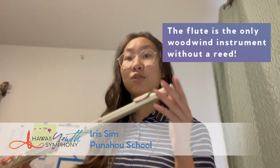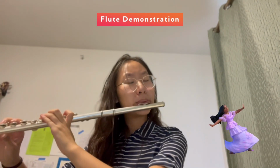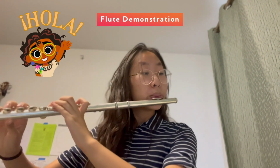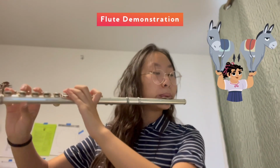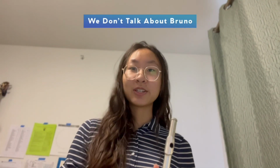My favorite thing about the flute is that its tone is quite different from the other winds because it doesn't use a reed. Here's what the flute sounds like with just the head joint. Cool, right? Here's what the flute sounds like when you put it all together. From Encanto, We Don't Talk About Bruno.